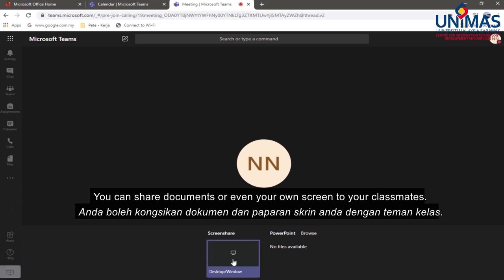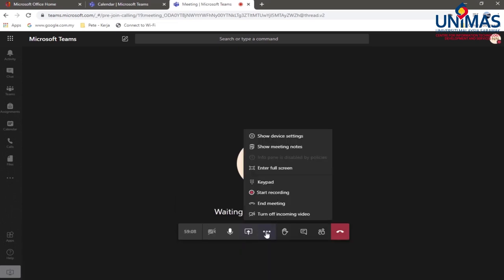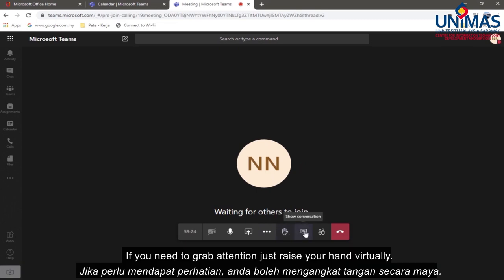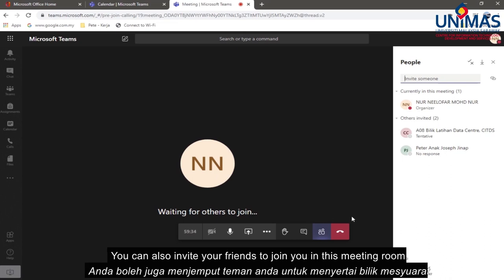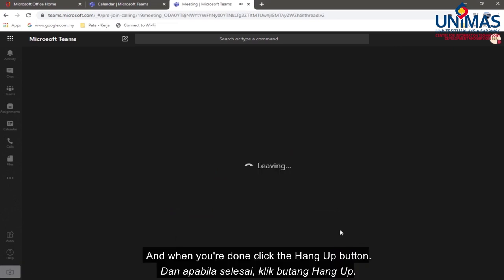You can share documents or even your own screen to your classmates. Additional options allow you to go full screen and even to record your meeting session. If you need to grab attention, just raise your hand virtually. You can communicate with all your classmates using the chat feature. You can also invite your friends to join you in this meeting room. And when you're done, click the Hang Up button.